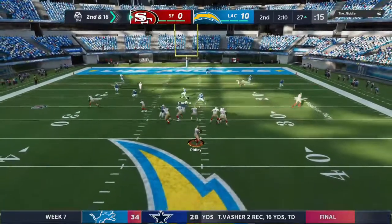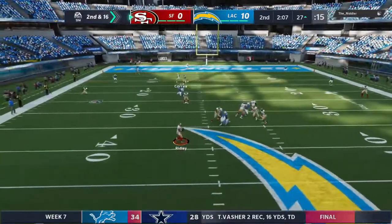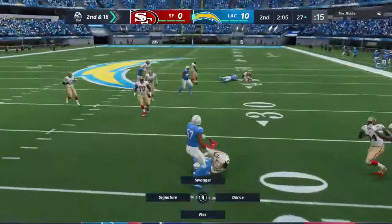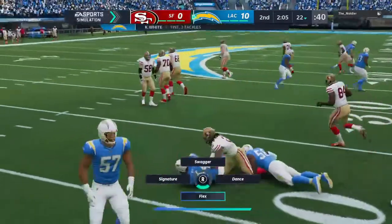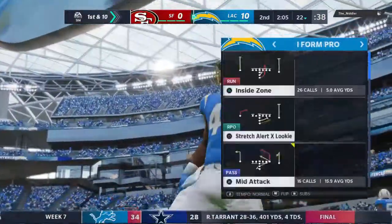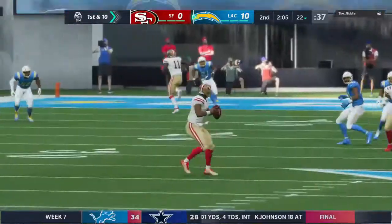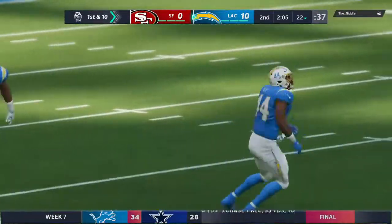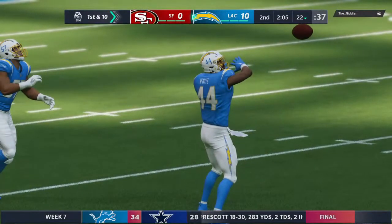Second and long. He rifles one that's intercepted. Picked up by Kaiser White. Well, they are going to take over right there at the 22-yard line. The Chargers take over 1st and 10 at their own 22-yard line.